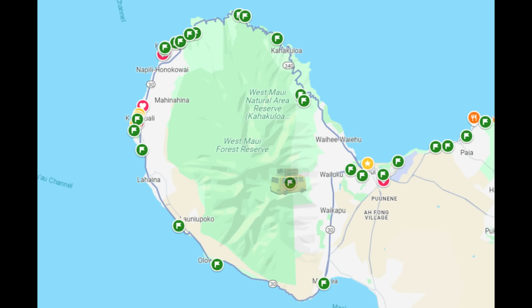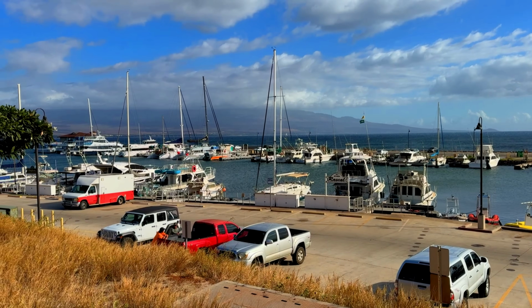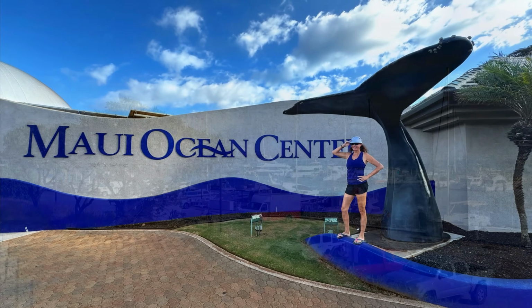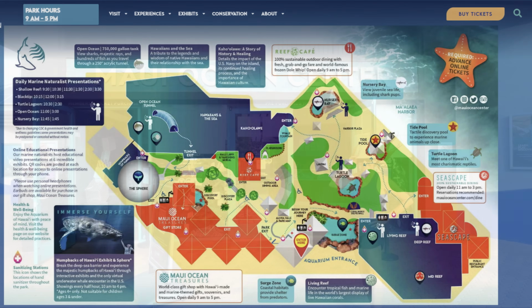Next up are the Maalaea Harbor area and Maui Aquarium. Maalaea Harbor is the primary harbor for all ocean and sport fishing tours on Maui. The aquarium here is also a nice stop if the weather is not great on one of your days, or especially if you have some kids.